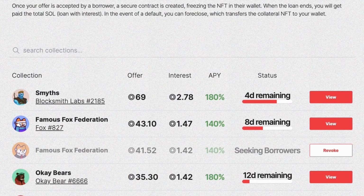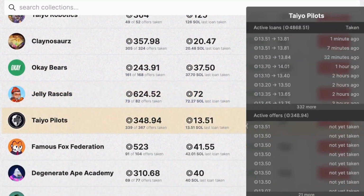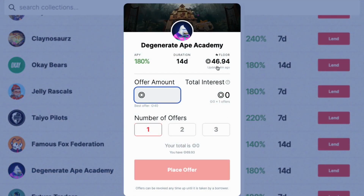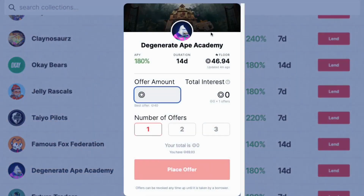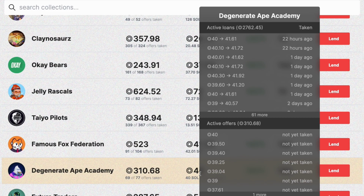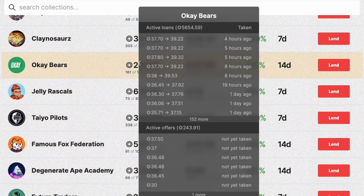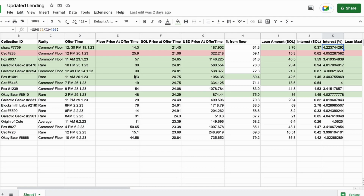So if the cheapest one is now 46.94, and you were to go onto Sharky, and you went down and you found Degenerate Academy and you click lend, you can see that the floor price that they represent is also the floor price on some of the different NFT marketplaces. So with the floor price in mind, let's just say 47 Solana. The current offer is 40 Solana. So you're looking at just above 80%. So about 81% is what I'm going to guess it would be.